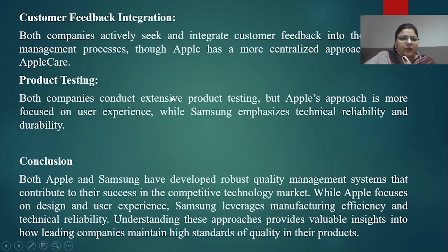Now, this is customer feedback integration. We see that both companies actively use customer feedback in their quality management process, though Apple has a more centralized approach through AppleCare. Next is product testing. Both companies conduct extensive product testing, but Apple's approach is more focused on user experience, while Samsung emphasizes technical reliability and durability.